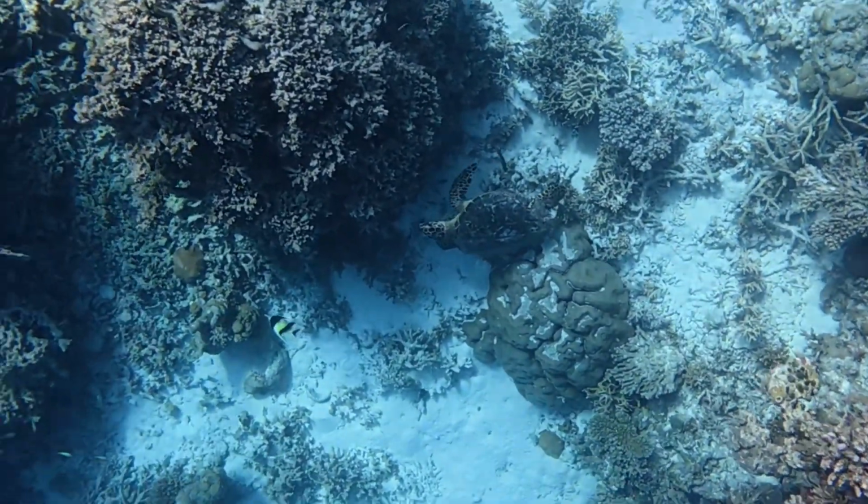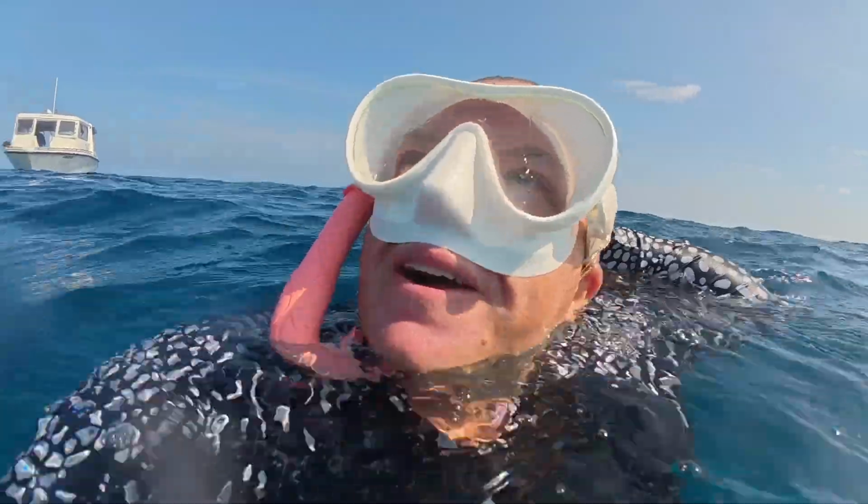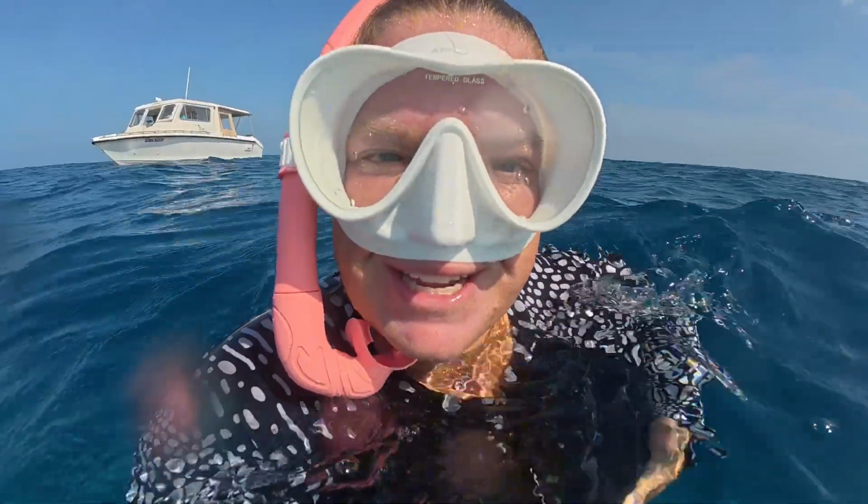What an absolutely beautiful reef. Oh my god, I'm like such a coral nerd. I love coral, and of course the marine ecosystem doesn't work without coral. So it's so nice to see healthy coral. It's incredible. So now we're going to be heading out to the beautiful island of Bodumohora. I'll see you guys there.